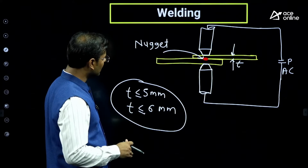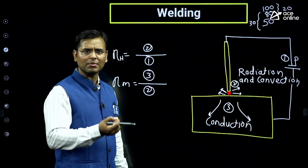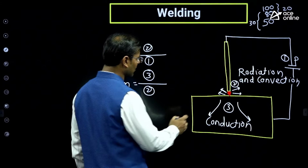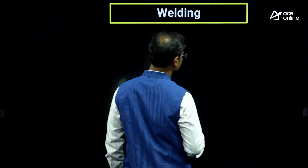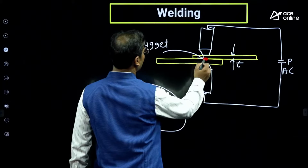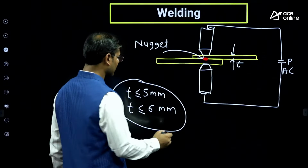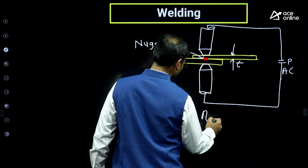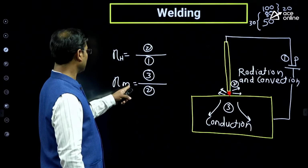Now see, in the atmospheric condition heat is produced; here the atmospheric air is there, or inert gases. The same case is not there for resistance welding. It happens inside. And therefore guys, in resistance welding I am saying directly that melting efficiency is there. This is the melting efficiency.